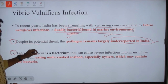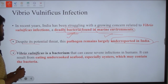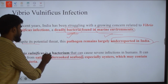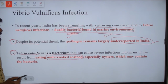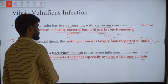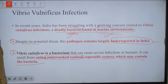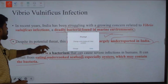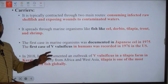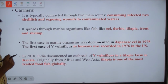This infection is caused by a bacterium that can cause severe infection in humans, and it results from eating undercooked seafood. When we consume undercooked seafood, especially oysters, then we may contract this particular infection, and oysters contain this bacteria in large amount. What else do we need to understand? What are the carriers of this particular infection? It is typically contracted through two main routes. What are the two routes?